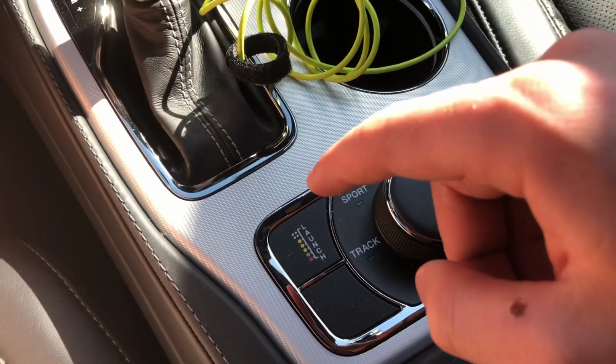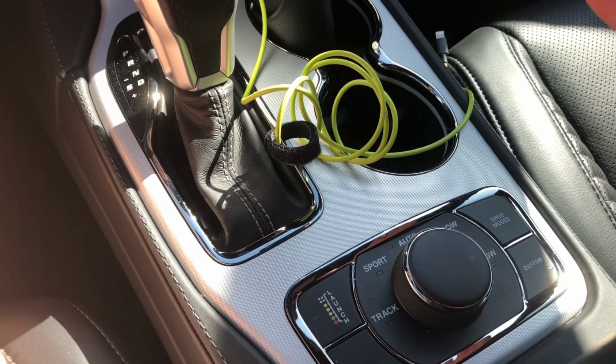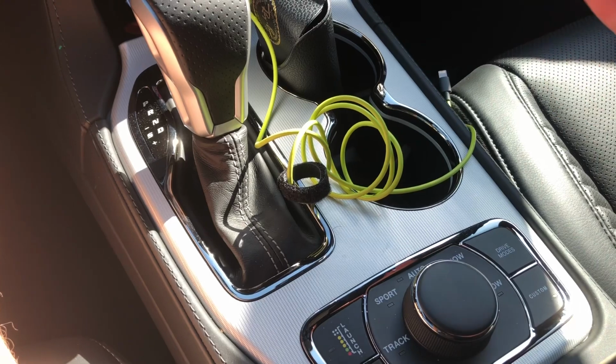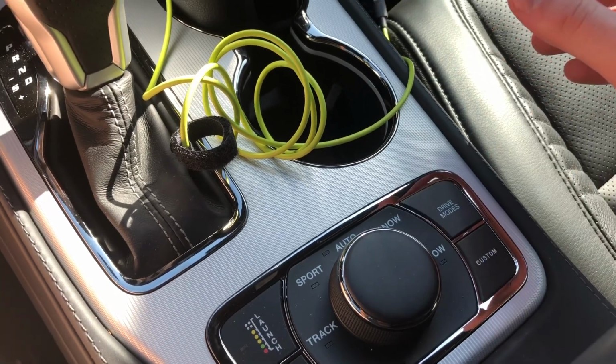And you can turn launch control on, but I wouldn't recommend that on a back road or anything like that. That should be in a controlled environment where you know that if you mess up, it's not that big of a deal and you're not going to slip too hard. It does have your own custom, so you can customize your own drive mode if you'd like.